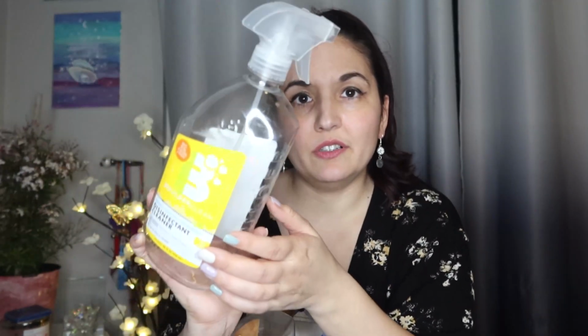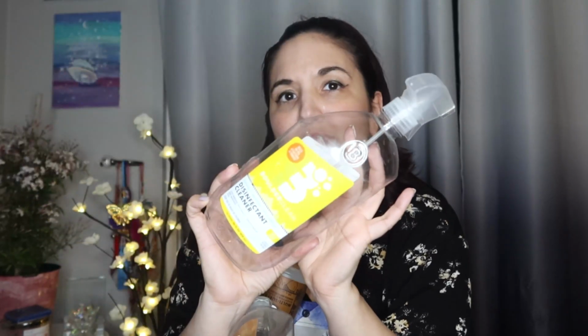Okay, so let's dive into what we have for this month. Quite a bit. The first thing we have here is this Boulder Clean. I forgot I have a big refill jug down in my downstairs bathroom, so I'll probably hold on to the bottle and just refill it. But this is really nice because it's a clean spray in the fresh lemon scent.